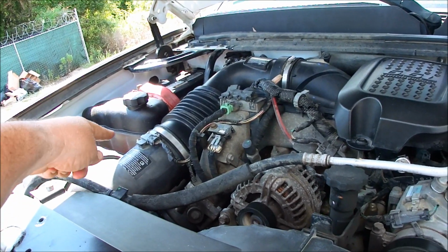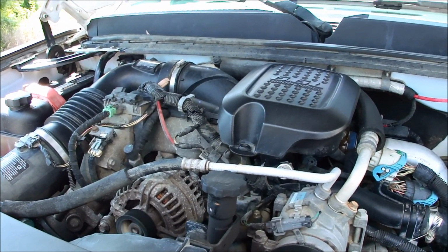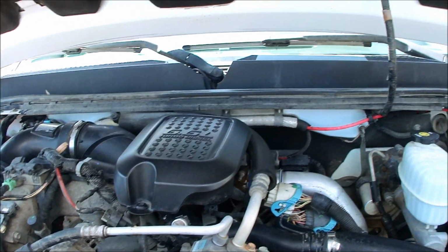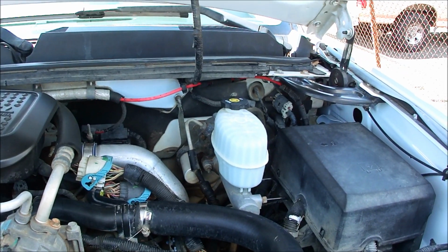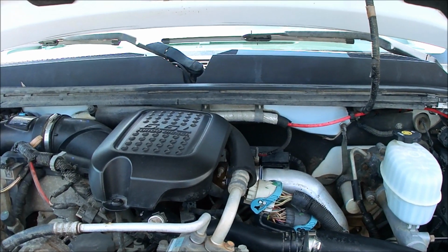First of all, antifreeze, nice and clean. Got the orange, the Dex-Cool, the good stuff in it. Second of all, we don't clean under hoods. This is just how this truck came in. So you can see a little dusty, but nothing too serious.